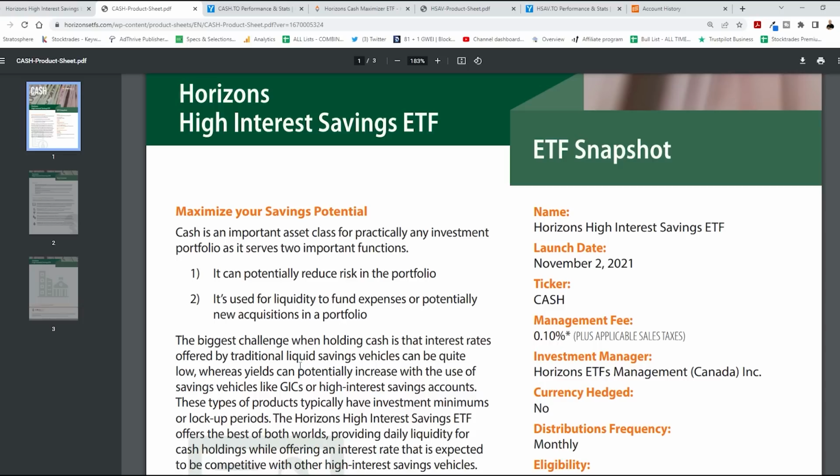So say you're holding your portfolio at 25% cash right now, and you want to gradually buy stocks with that money. You want to dollar cost average in. The market's too volatile for you to lump sum it. You can buy something like cash. It will pay you monthly distributions, and then you can sell off portions of it whenever you want to put that into stocks. As mentioned, the gross yield was 4.29% on cash.